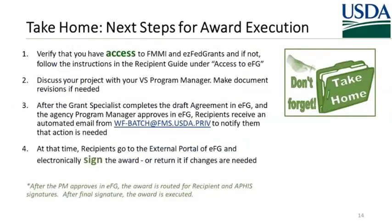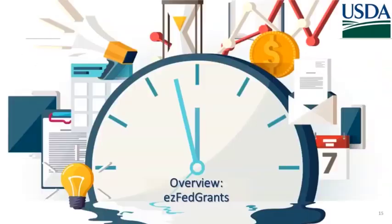So the take-homes from that section is that we really need the recipients to verify that you have access to PIMI and EZ-Fed grants, discuss your project and work with your VS program manager for any revisions that are needed. And then after that, the VS grant specialist completes the agreement in EZ-Fed grants. It'll then be routed for signatures. And in the EZ-Fed grants overview portion of this presentation, we'll go over the agreement approval workflow process in more detail so you can see exactly how that works. Which brings me now to the overview of EZ-Fed grants.